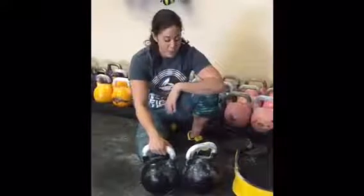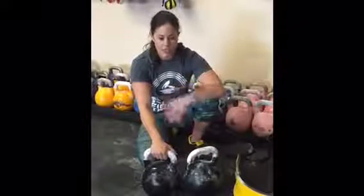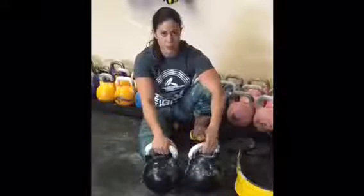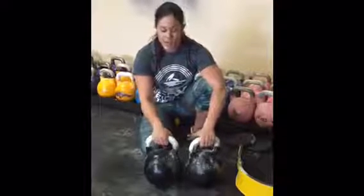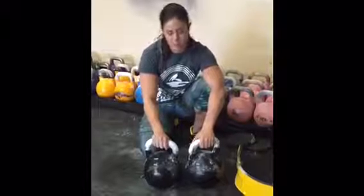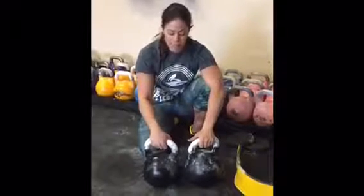As far as price goes, you really can't get much better than that. $400 for a set of bells, all the way from 12 to 32 kilograms, versus like $1,600 for all those weights that you would have at home. And I don't really have enough room in my home to have that many sets of bells, nor do I really want to spend $1,600 to have all the bells with me that I need.